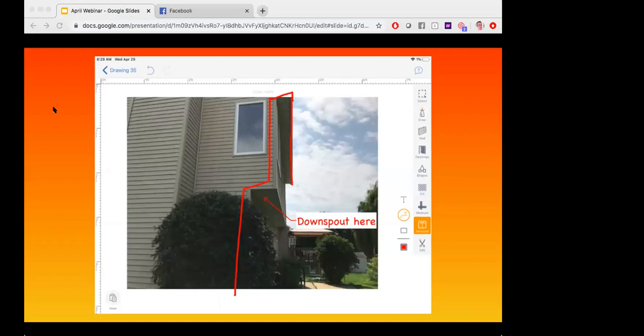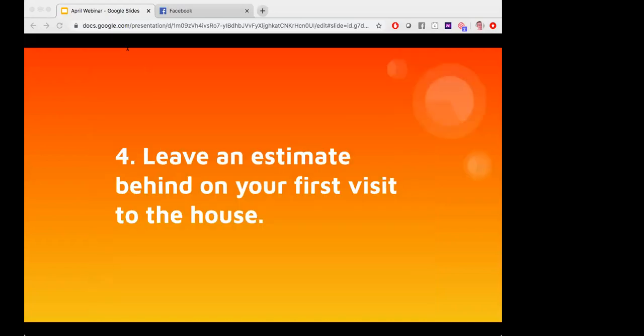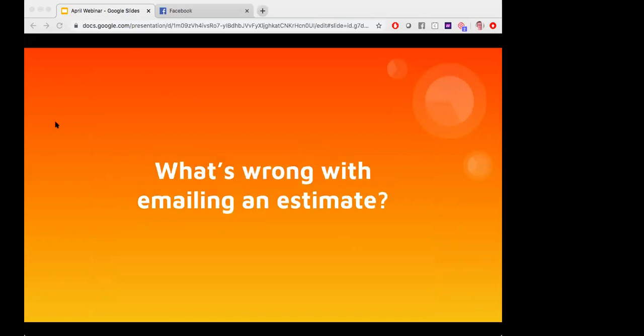People really like that. The fourth thing you can do here to increase your close ratio is leave an estimate behind on your first visit to your customer's property, your house. Now, obviously with coronavirus going around, a lot of people are still emailing estimates. Even before coronavirus came around, I would say most contractors and salespeople get a little lazy. They tend to email it out after the fact rather than leaving a proposal behind with the customer. Big, big mistake. Emails do not always reach your prospect.